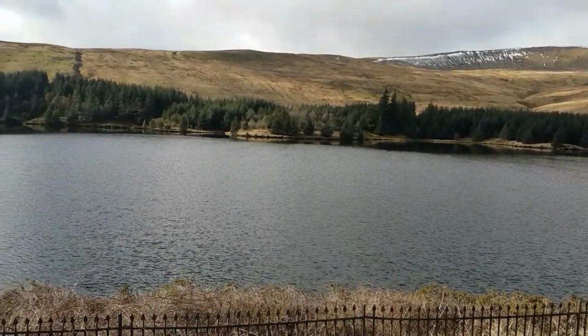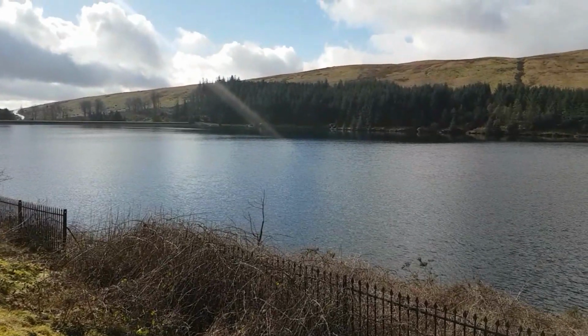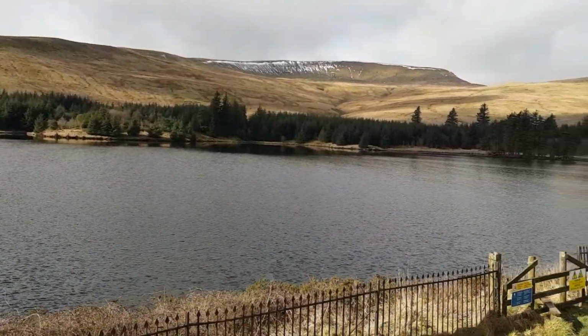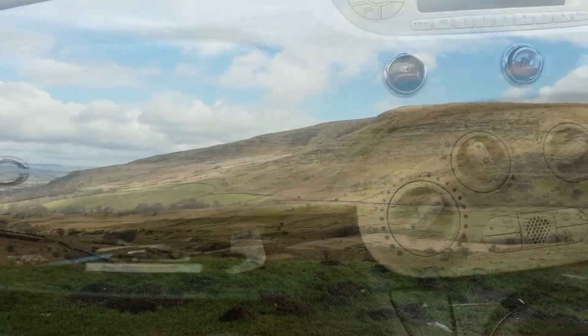But there's some beautiful lakes up here. We're in Wales, but some of these lakes and reservoirs up here actually feed Birmingham for their water up that way, I'm led to believe. We'll go further up now and have a look further up, okay?